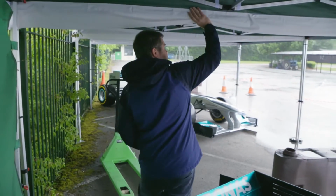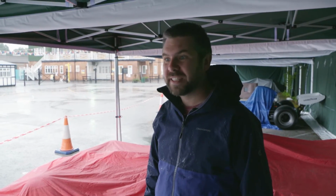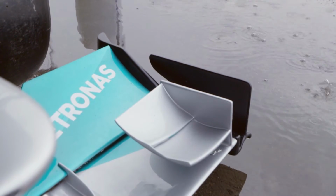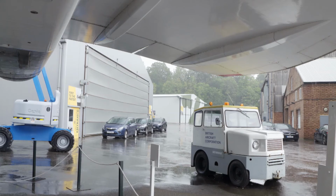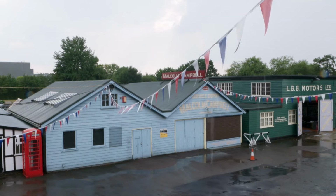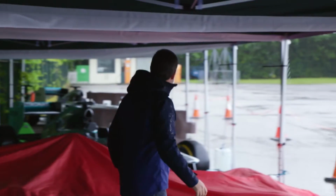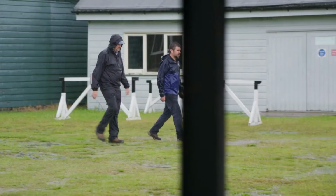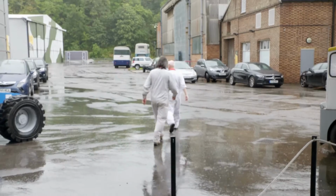Cars are looking relatively dry, actually. Historic vehicles and wet weather don't mix. Millions of pounds worth of historic cars are expected on the site to be parked and driven in front of what Alex hopes will be a packed crowd. But that could all be at risk. There's a fair quantity coming down today. It's going to mean that we're going to be limited on what we can do today, potentially, so we just have to play it by ear.